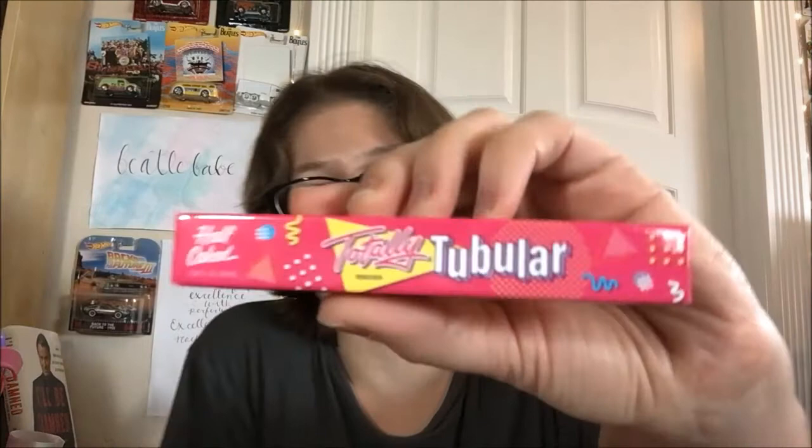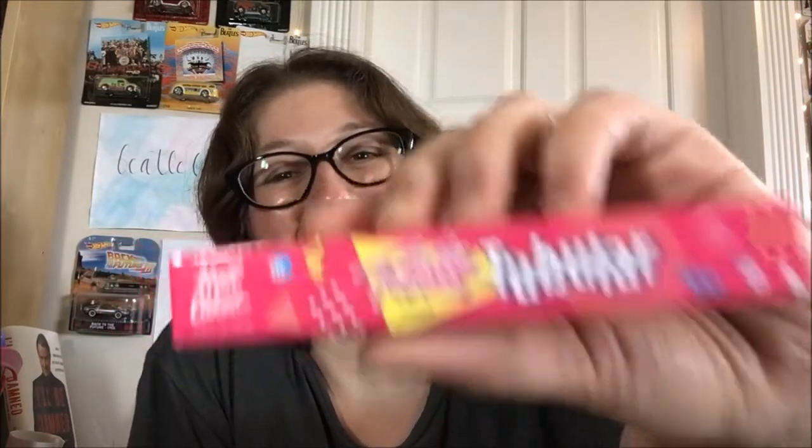Oh, I love the 80s-ness here. This is from Half Caked. It's the Totally Tubular Mascara. Okay, honestly, that packaging just made my entire day. Oh my god. That is amazing. I am in love with that. I don't even care if the mascara is crap. That packaging absolutely made my day. Yes!